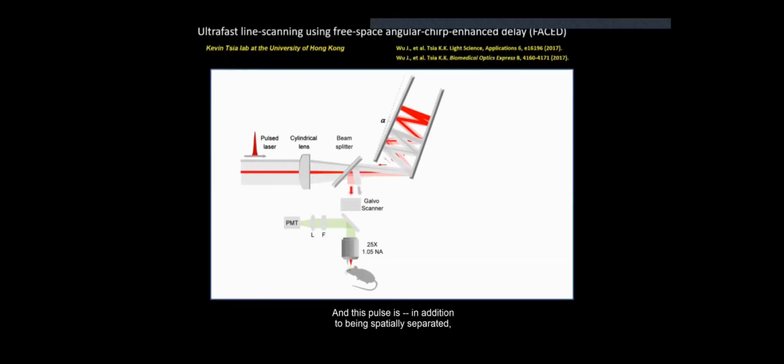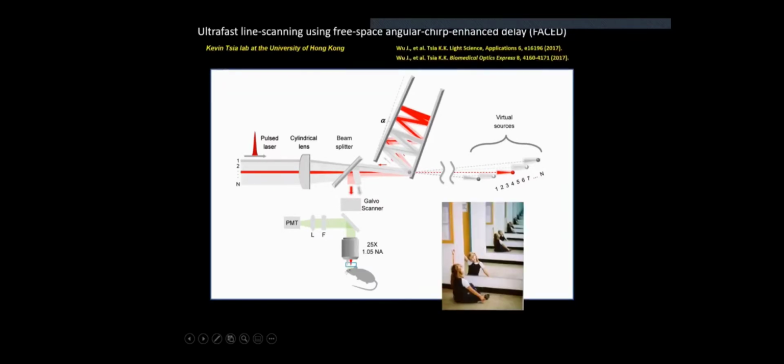And these pulses, in addition to being spatially separated, are also temporally delayed so that we can distinguish the fluorescence that is being generated by them. So optically, what is happening is that this pair of mirrors basically formed an array of virtual images of this focal point, which was then imaged into the mouse brain. So in this way, it is very similar to taking an image of an object in between 2 mirrors.